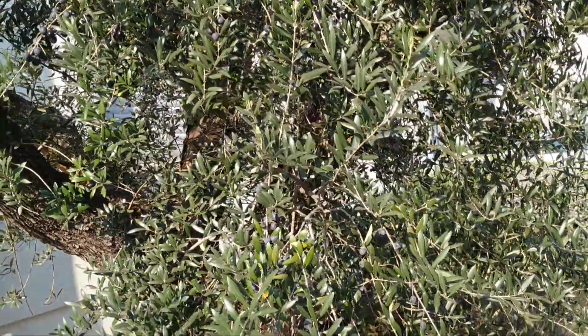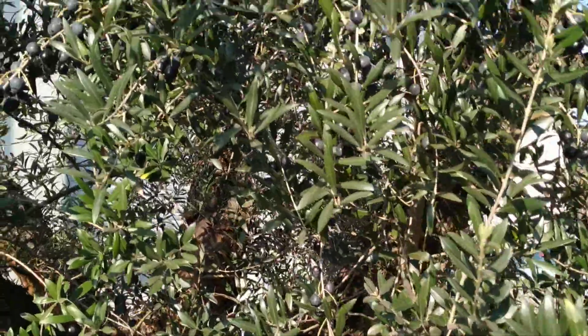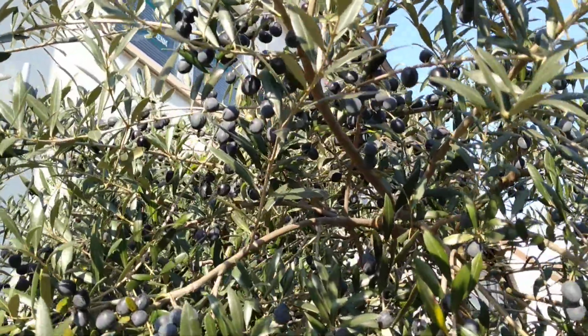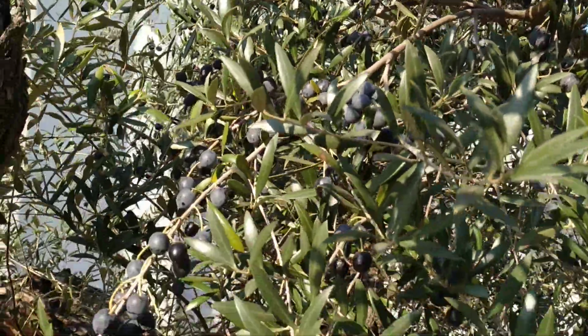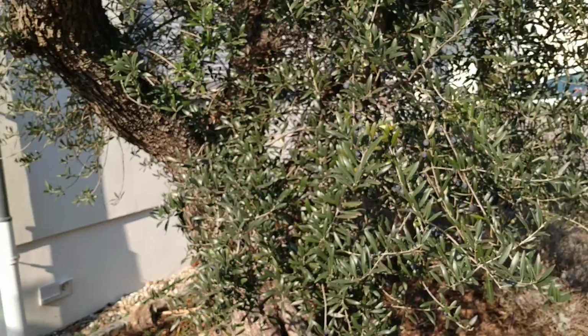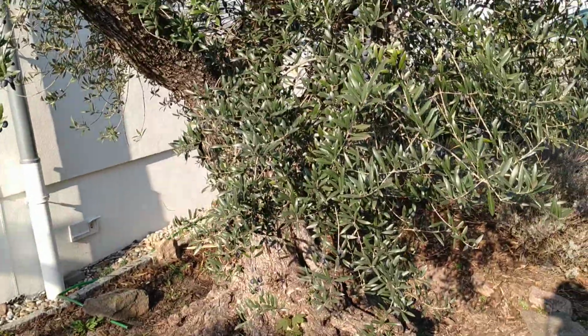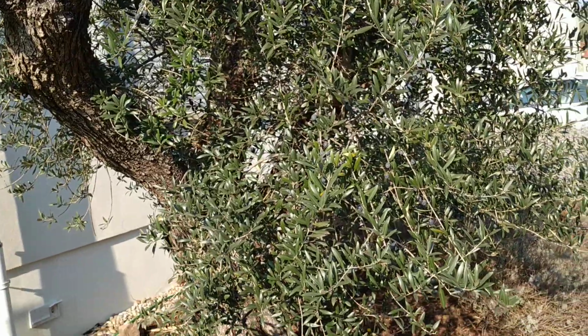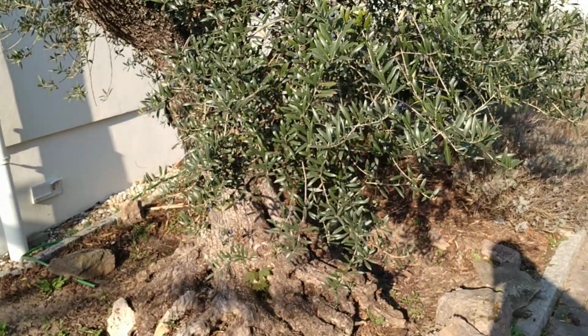Well, what about olives? Look at this olive tree. It is completely loaded. There are thousands of fruits on it. Well, maybe not several thousand, but I'm pretty sure that I could get 1,000 fruit from this small 2.5-meter high tree. So why is such a small tree growing here in Germany?